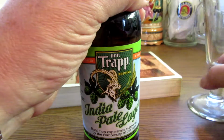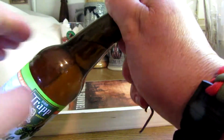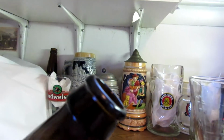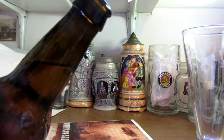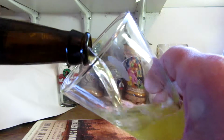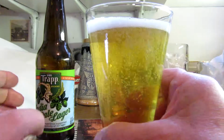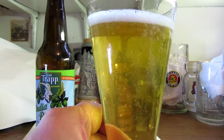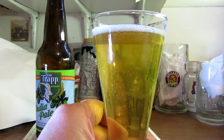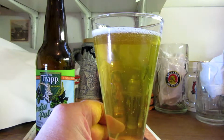All right, without further ado, got the glass there. See if we can get this in focus. I can smell the hops from behind the camera here. All right, let's see. Coming out light, like a lot of the crisp lagers. Oh, a lot of carbonation. With a golden color to it. Definitely a pale lager, Indian pale lager for sure.